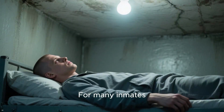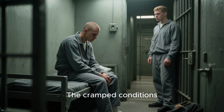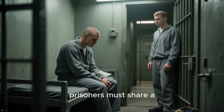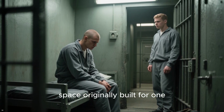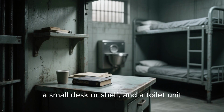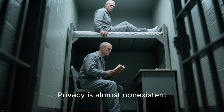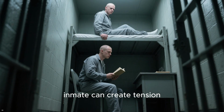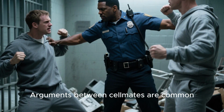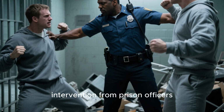For many inmates, long periods are still spent locked inside their cells. The cramped conditions make these hours particularly difficult, especially when two prisoners must share a space originally built for one. The cells themselves are small, typically containing bunk beds, a small desk or shelf, and a toilet unit. Privacy is almost non-existent, and the constant presence of another inmate can create tension that builds over time. Arguments between cellmates are common, sometimes escalating into fights that require intervention from prison officers.